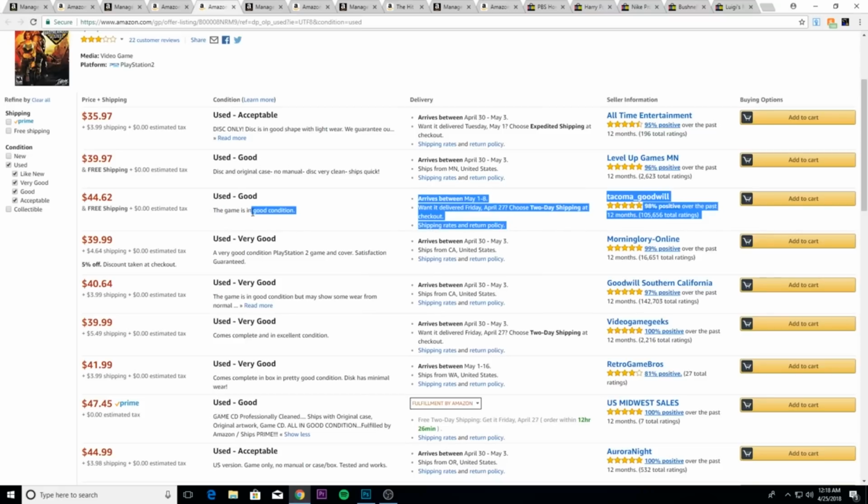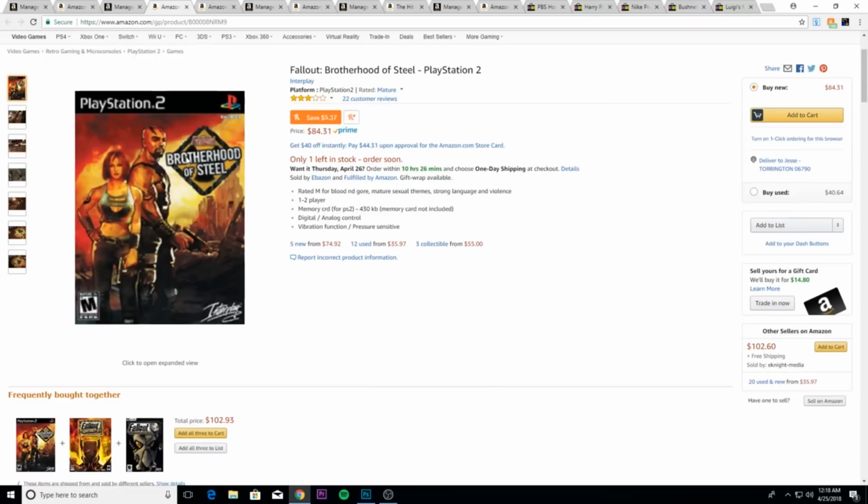Never do descriptions like this, and look, it's actually Goodwill. The game is in good condition. That doesn't tell your buyer very much about the item, so you really want to let them know everything. Tell them if it has the manual, the case, and all that good stuff. So definitely, guys, keep an eye out for this Fallout Brotherhood of Steel game.